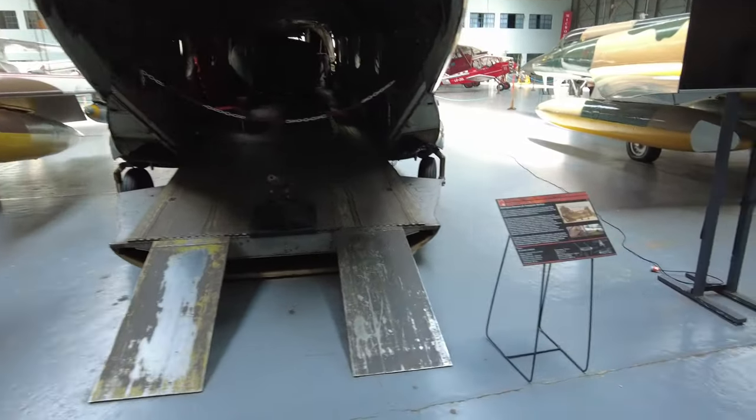This one we can actually climb up. Take a look in the cockpit. Yo, look at that. The crazy thing about these cockpits, they're so tiny. Man, I would not fit in this thing, that's for sure.